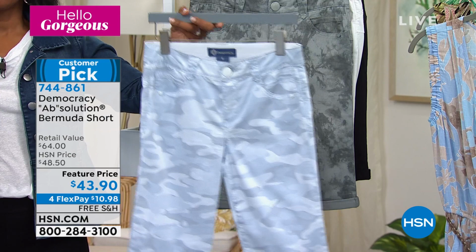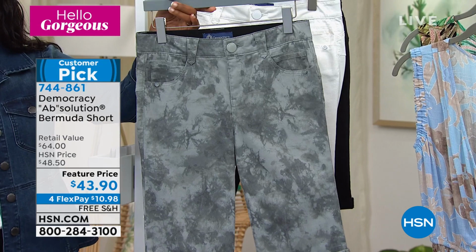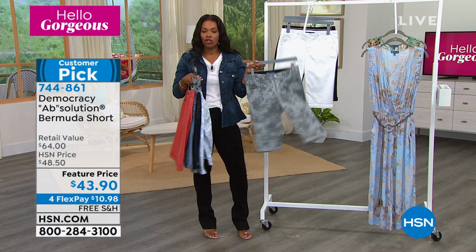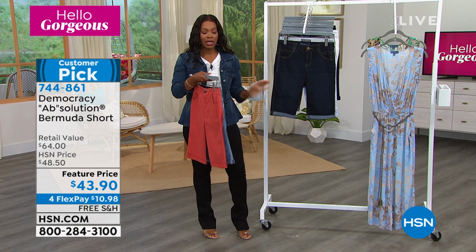We only have 120 of them left in the light skyway camo. This one is the stormy sea tie-dye. We only have 190 left in this one. We have them in white and also in black, as you can see right there. So at a feature price with free shipping on FlexPay for just under $11 to get home. And Karen, I love that you brought us the 13-inch inseam and the 11.5-inch inseam, because usually we don't get a choice on an inseam with a Bermuda.